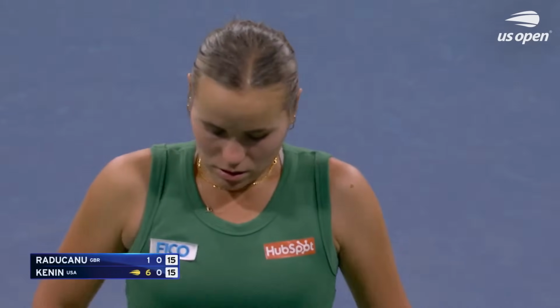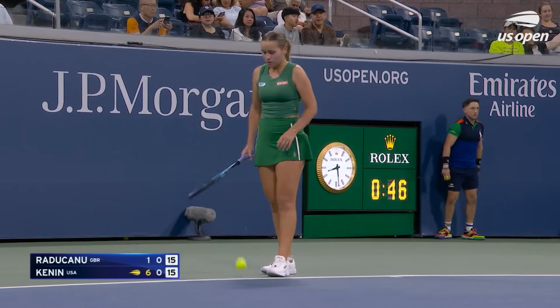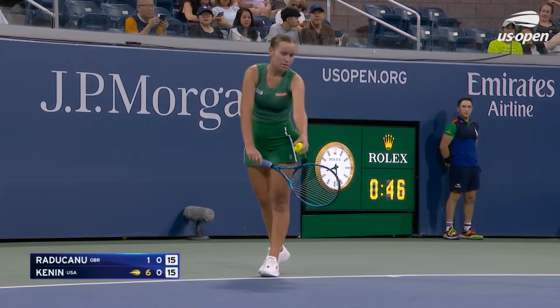Oh, I missed that one. I wonder if Raducanu will change things up at all. I know she was coming to the net pretty effectively. She won 6 of 10 points when she came forward. That's not a bad sort of conversion rate.